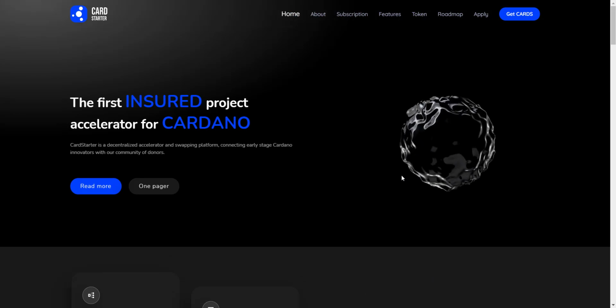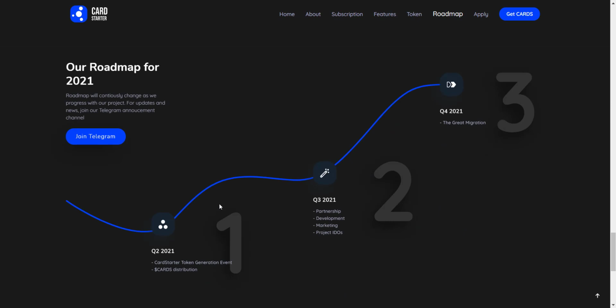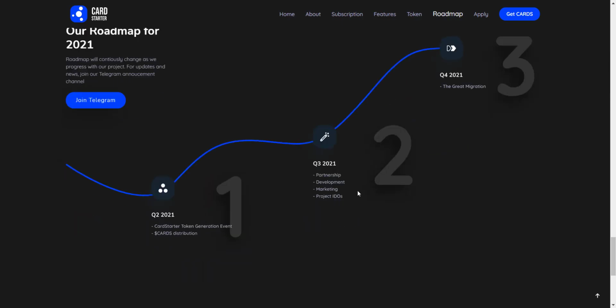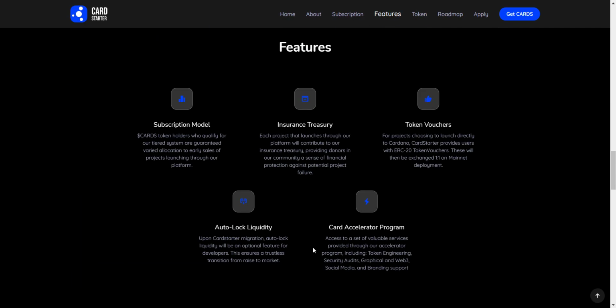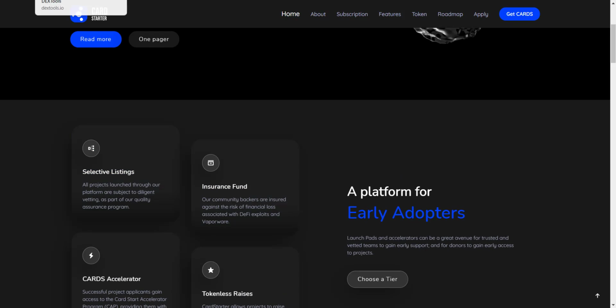I'm going to start doing more and more research to understand their roadmap and a bit more of the tokenomics. So this is their roadmap. Let's just take a look at it right here. Q2, Cardstarter token generation event and cards distribution. Q3, partnership development, marketing projects, and IDOs. So Q3 is when those IDOs are going to start to hit. And then Q4, the great migration. I do not know what that means, but I think what's important here is Q3 and project IDOs. So I'm very interested in getting into this project at some point. I do want to wait for a pullback.